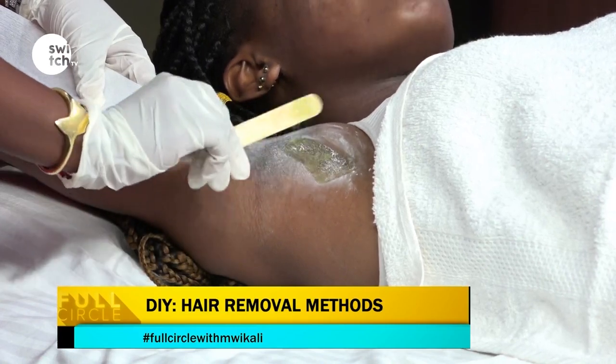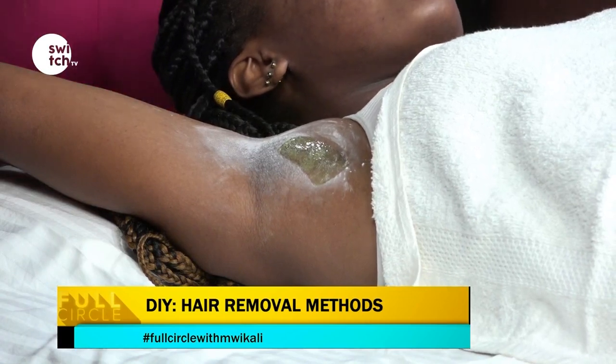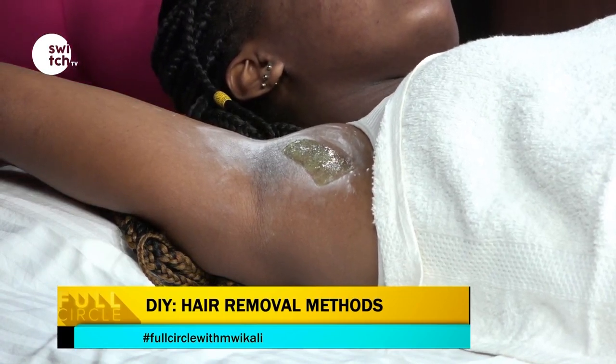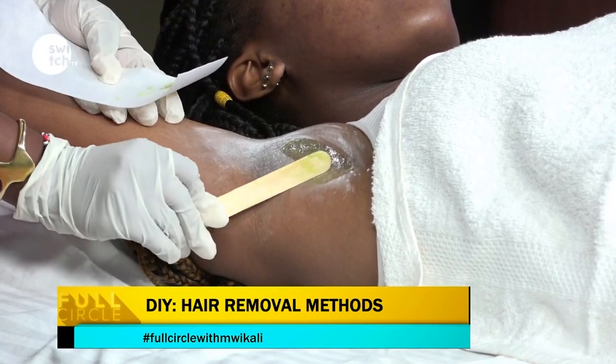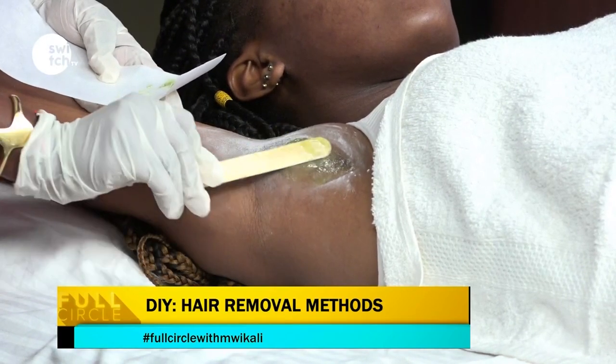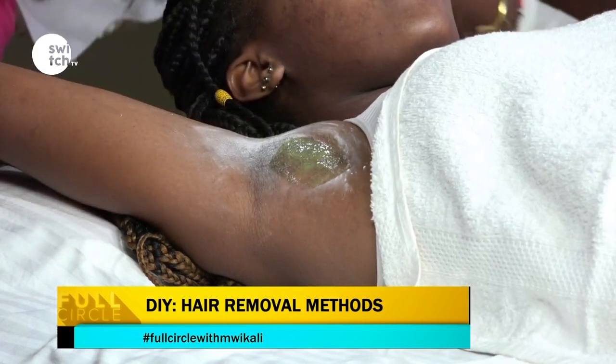Is it hot or warm? It's warm. So it needs to be warm, not really extra hot. And you can do it in bits. You don't have to do the whole area, you can just do a chunk of it. Don't try to do too much at once.